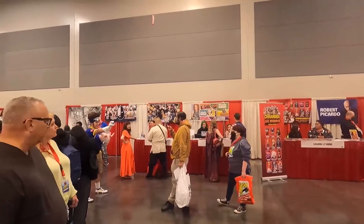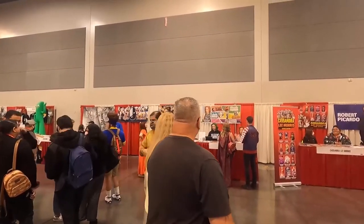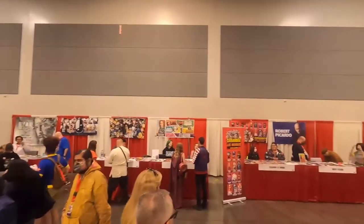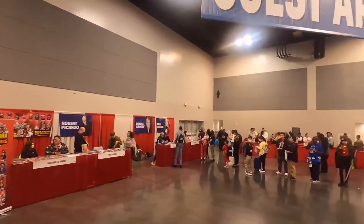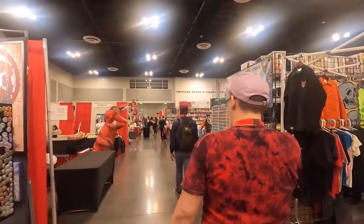But this was the guest signing area, so there were a lot of people doing signings here. Lots of space, I must say. I didn't feel cramped in this area. A lot of times, the signing area is just chaos.